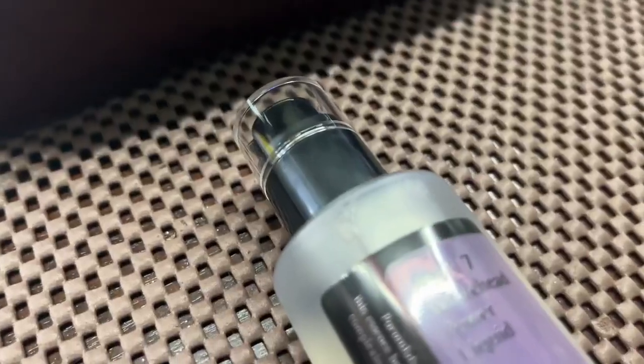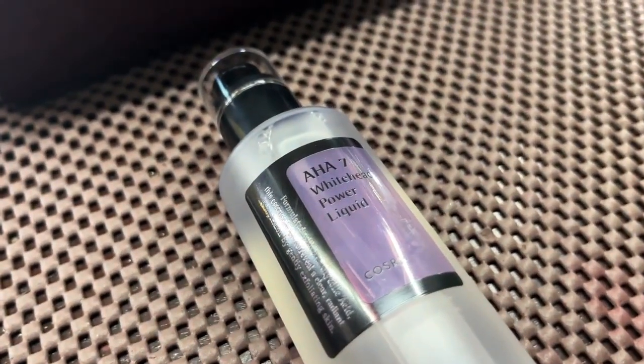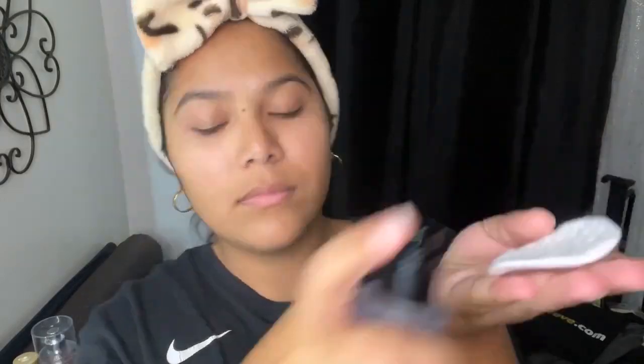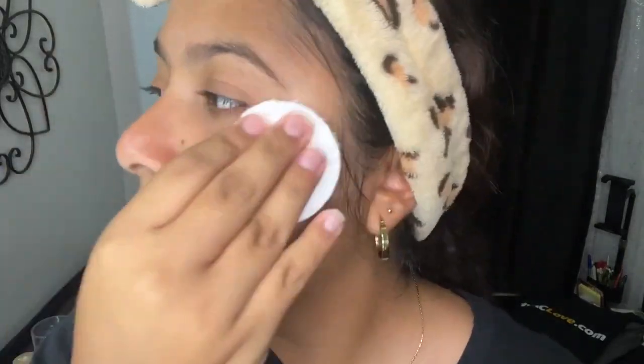Are you looking for something to get rid of those pesky, annoying whiteheads? Well then look no further and let me introduce you to Whitehead Power Liquid by COSRX. This Whitehead Power Liquid is just like in the name, very powerful. It is a leave-on exfoliant with 7% glycolic acid and 2% niacinamide, which helps even out my skin tone and also boost my skin's radiance.